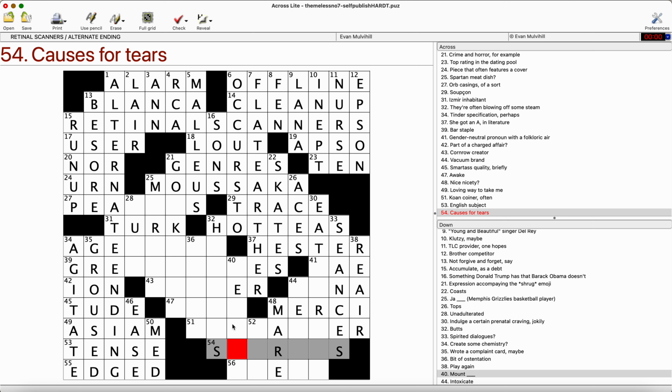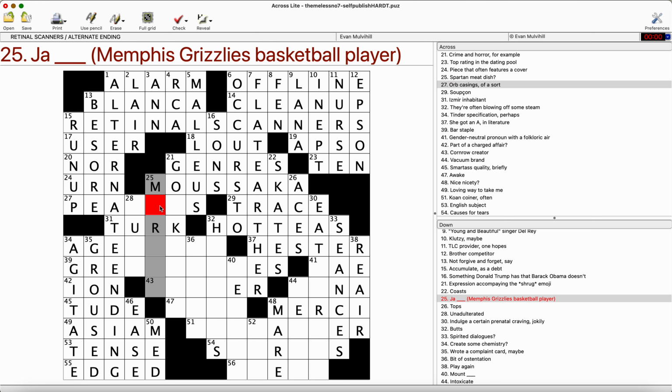You may get to a point in your solving of the Themeless puzzle where you say, I can't get anything else. Would it be the worst thing in the world to cheat? We could go into a really long discussion of cheating. Do you feel better about yourself if you don't cheat and leave this puzzle unsolved? Or do you feel better about yourself if you cheat on one thing, cheat the minimum, but you allow yourself the space to continue the puzzle?